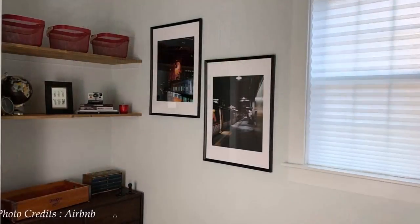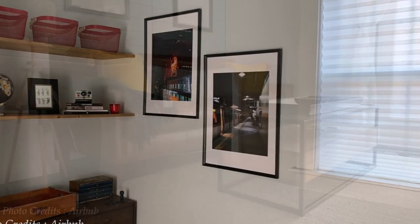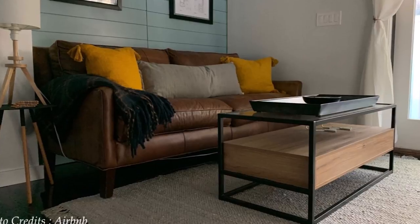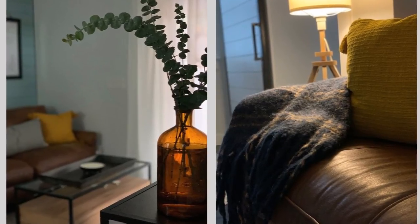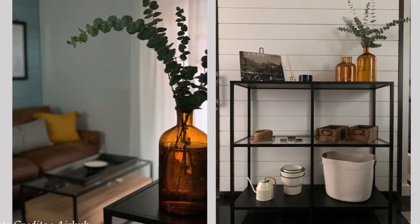This beautiful home is great for smaller families or friends and is listed as a guest house on Airbnb starting at $142 per night. The minimalist artistic interiors of this guest retreat are the most outstanding features of this cabin.